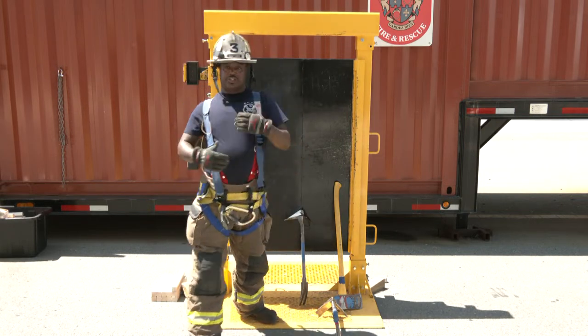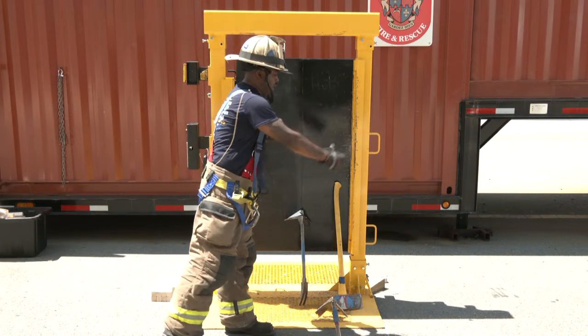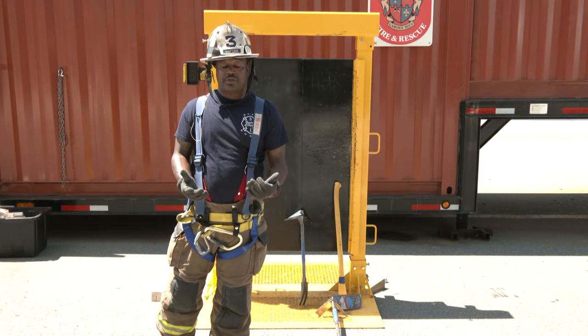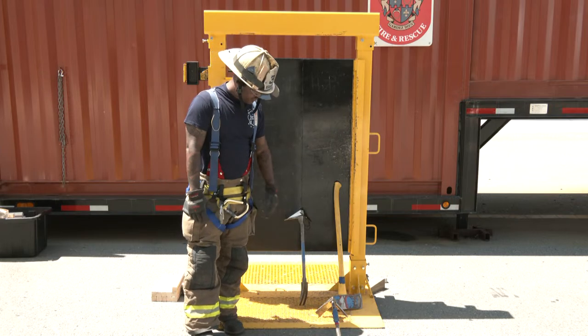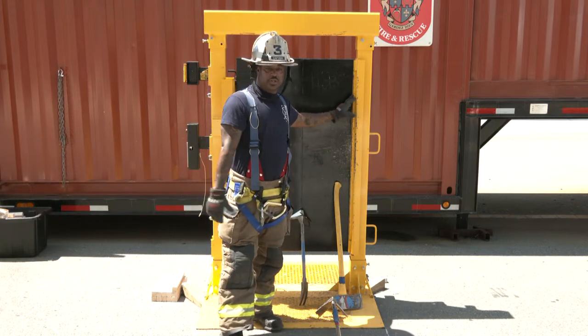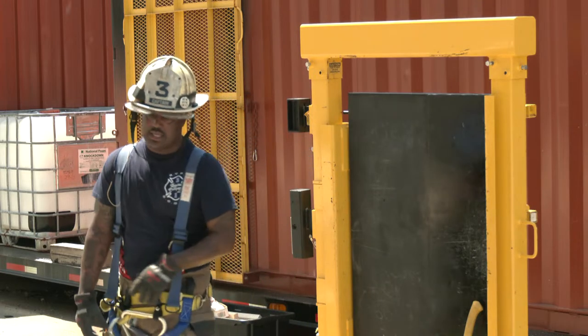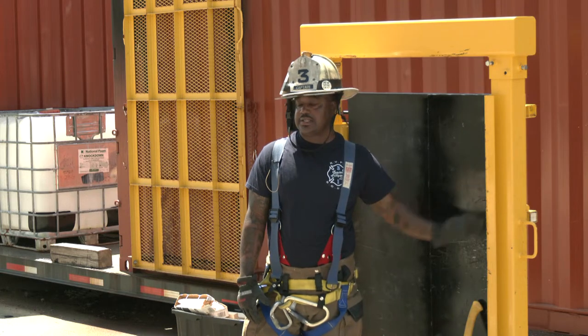Which way does the door swing? Does the door swing in and to the left, or in and to the right? My tactics are generally going to be different depending on which way that door swings, if that makes sense. How many locks are on the door that I can see? How many locks on the door that I can physically see? How many locks are on the door that I can't see or I think might exist?